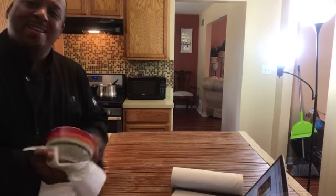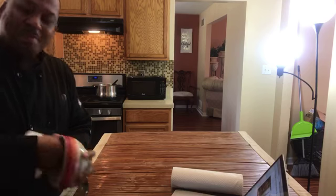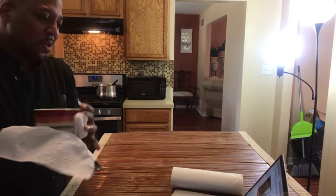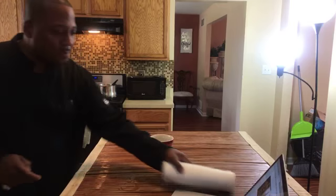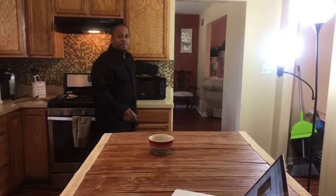Wish y'all could taste. You know, that's what Apple needs to do. Apple needs to make smell-o-vision, taste-o-vision, do all that kind of stuff so that not only can you see it, but you can taste it. Oh, wouldn't that be wonderful?